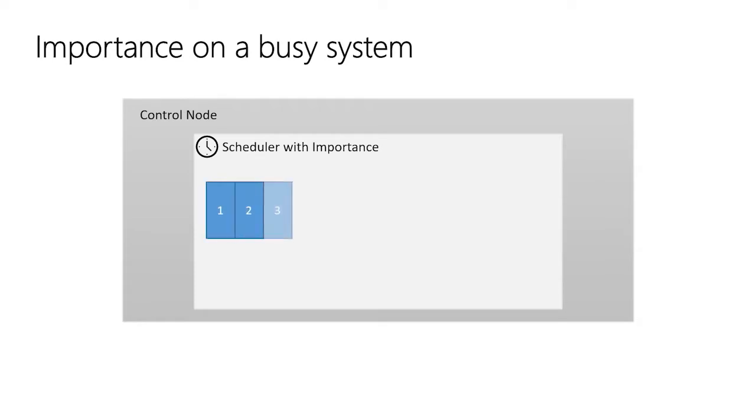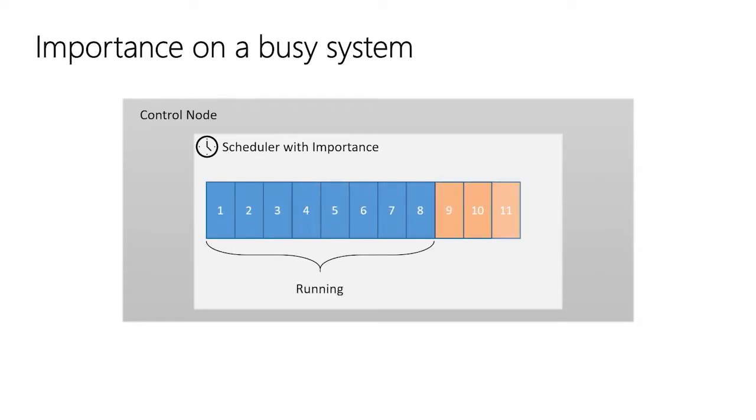So now with importance, what happens in the same sort of setup? Now I've got the scheduler with importance. We're back to our same scenario. Requests 1 through 8 are in a running state. 9 through 12 are sitting there queued. Our CEO, again, shows up last. He's the 12th request, so there are 3 other ones ahead of him. But now we've actually labeled his request with high importance through classification in our workload importance setup.